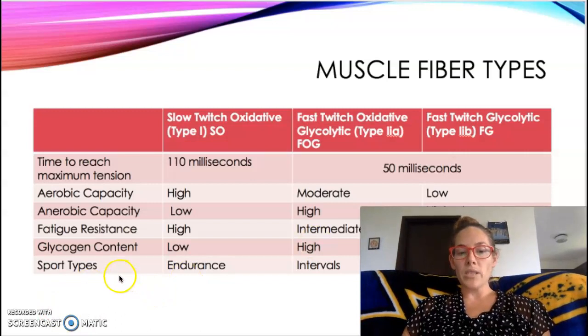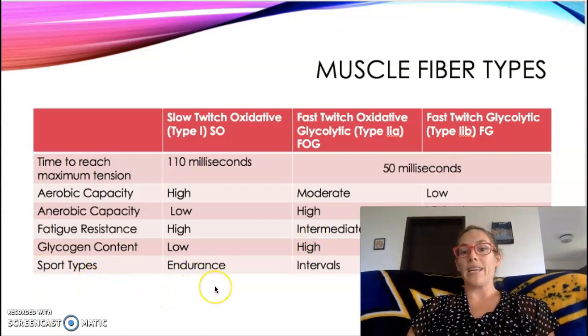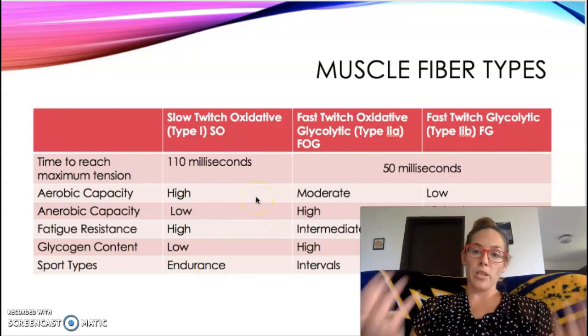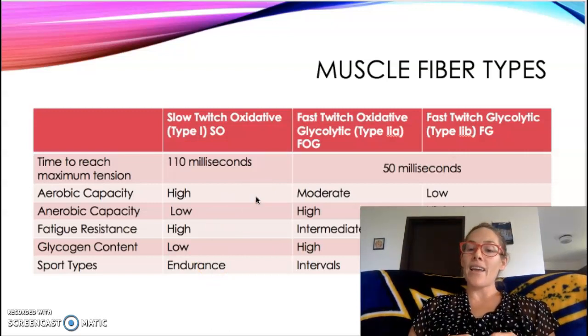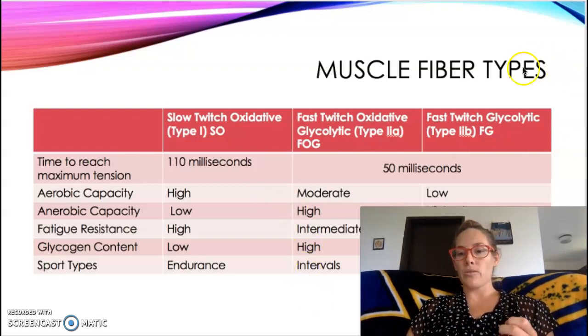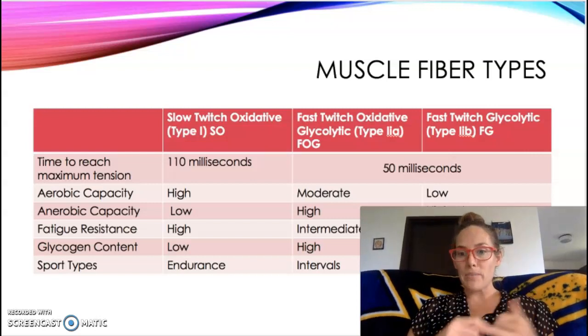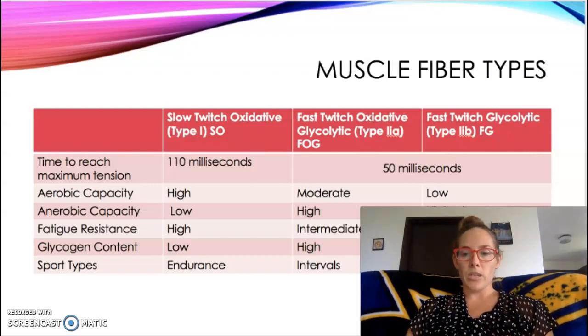Now, when we look at the sport types, slow twitch oxidative is more used in endurance type sports because it takes them longer before they can produce a lot of force, and they do not fatigue very easily, right? As opposed to fast twitch glycolytic, which is used in more power sports, things like power lifting, things like gymnasts doing flips tends to be that fast twitch glycolytic with very high power.